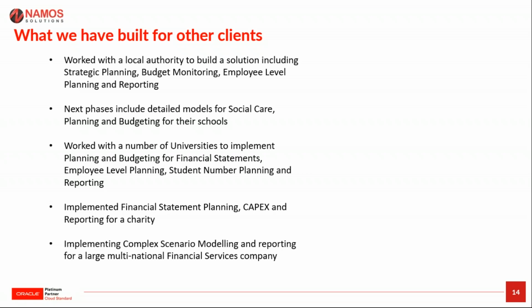Another client, we've implemented very complex scenario modelling and reporting for a very large multinational financial services company. They're very complex. They are in 20+ countries. They use every single currency in the world. Currency variance is a huge effect on the organisation, so we've done lots of modelling around that. There's lots of other projects.